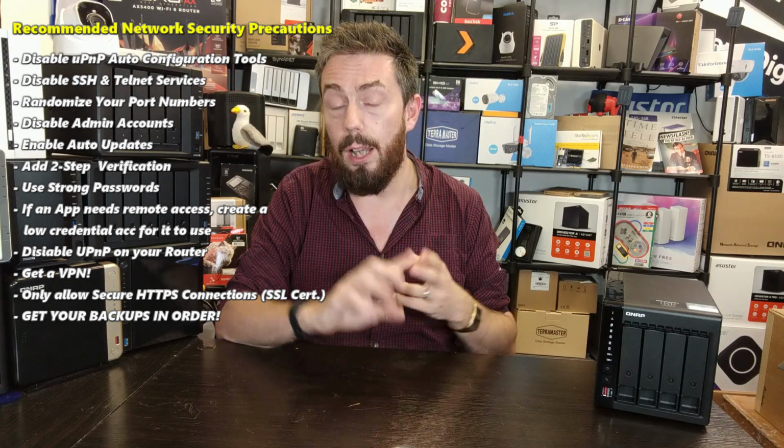So make sure they are disabled there, and make sure also that you are putting on an SSL certificate. It's very easy to do. You can get a Let's Encrypt absolutely free, and that makes sure that the transmission communication with the NAS is encrypted and makes it a great deal more secure.